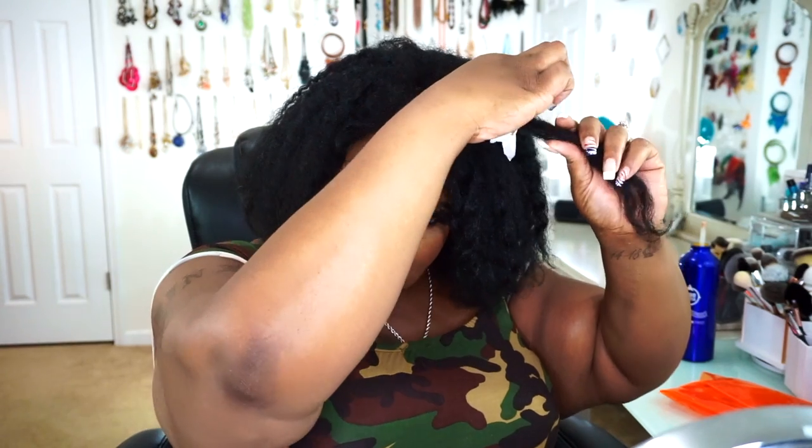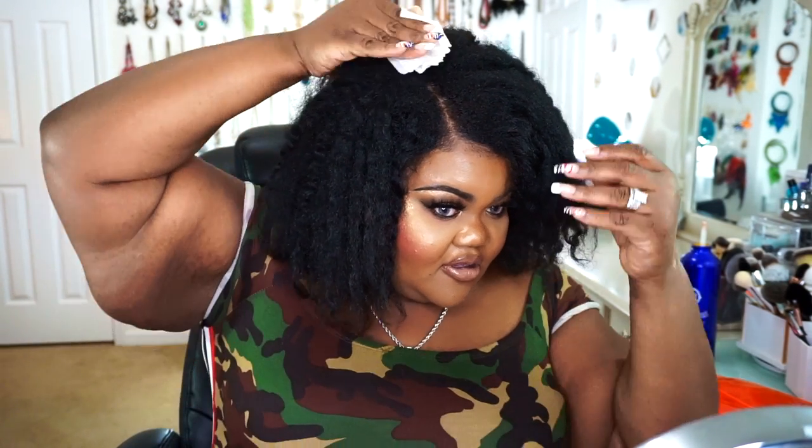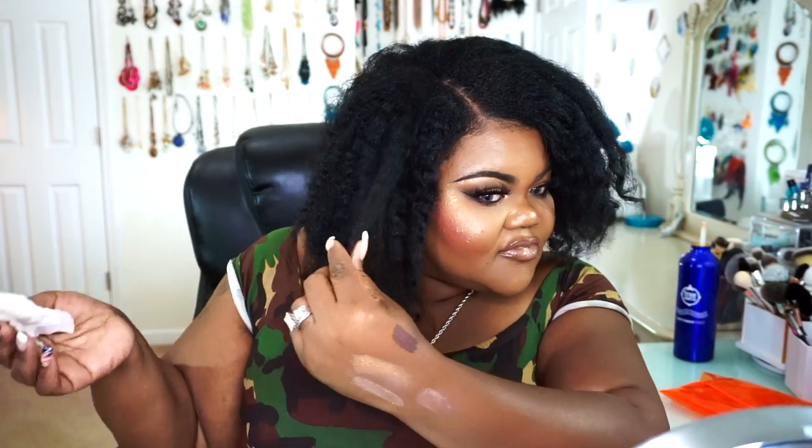Let's go ahead and bring you guys in. Let's take a look at this one. Okay. We're going to take this little section up here. Okay. So this is the frizzy part of my hair. Let's just see if this works. We found something to help us in this Georgia heat. Let's just see. You ain't got to tell me twice.